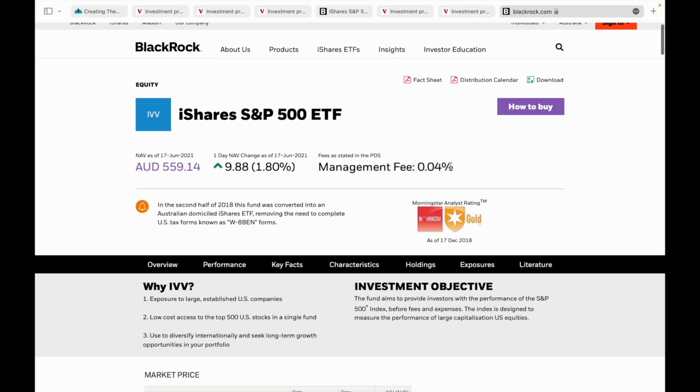IVV's got a very low management fee here of 0.04%, and in the second half of 2018 this fund was converted into an Australian domiciled iShares ETF, which will remove the need to complete a US tax form known as the W8BEN form. So it's always worth keeping in mind when looking to invest overseas. Check out their rules and regulations. Go see a financial professional, which we are not. This is just for entertainment purposes only.